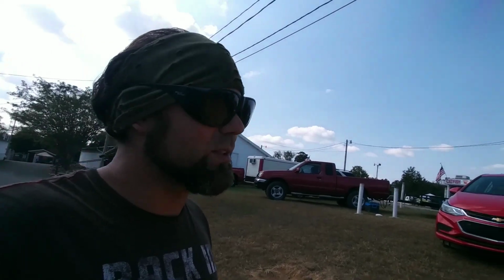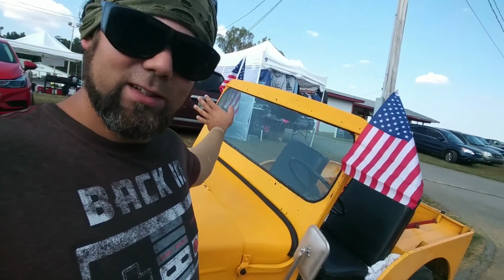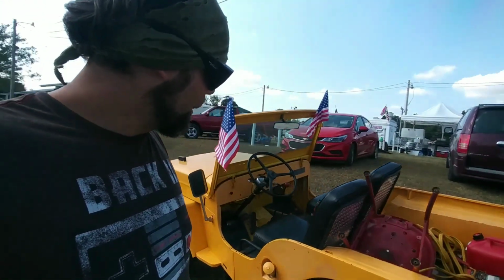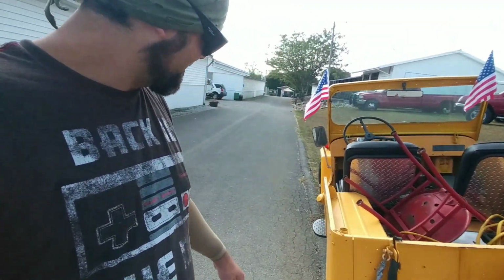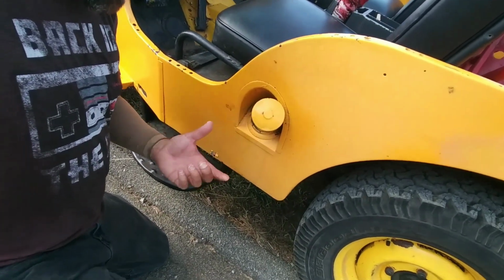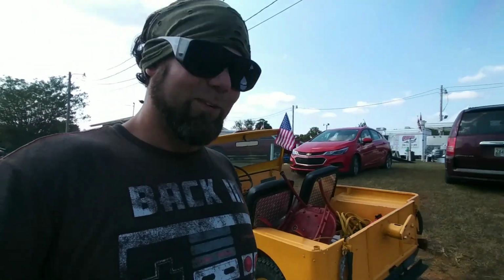And the windshield wipers are not even there. It doesn't even have the hand crank one on the passenger side. I guess they kind of figured, well, if it's raining, we just won't drive it. We'll drive something else. They just took the windshield wipers completely off. Oh, I just love these old things. Look at this gas tank. It's got a pipe that sticks out with a cap on top of it. Why is that so cool?